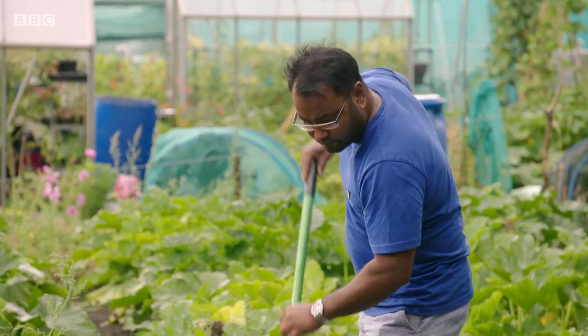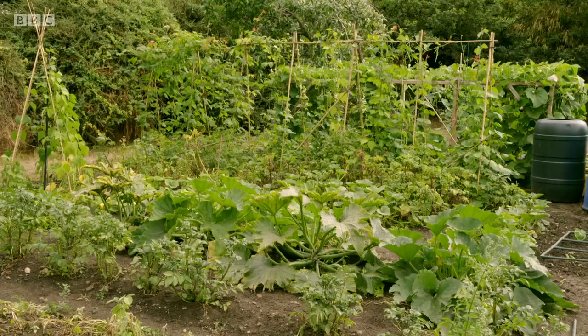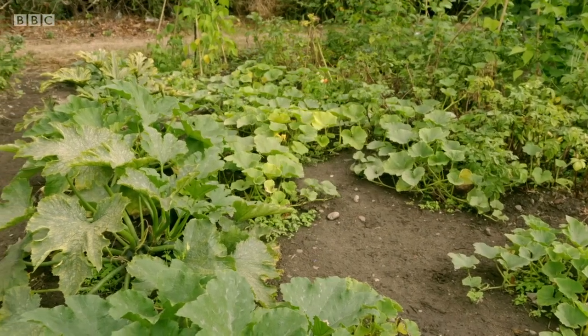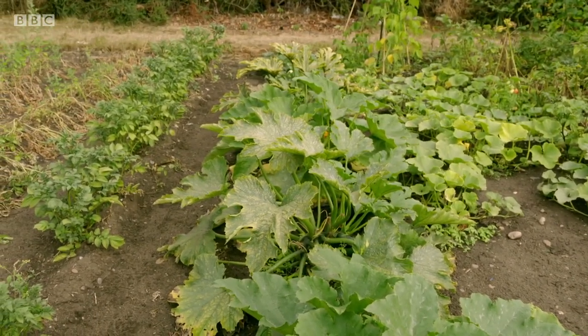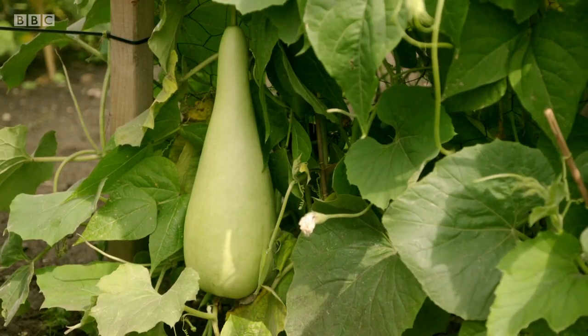Jazz only came to allotment growing 2 years ago, but is proving to be a successful vegetable grower. I love cooking and working with food, and this is what inspired me to take on an allotment and grow my own food. Now, I understand your parents were born in Bangladesh. Are these the sort of things they would have been growing back at home? Absolutely. Most of the stuff I grow now, bottle gourds, lab beans, is what we've been brought up on, and obviously feed that to my children, which they'll carry on the culture as well.